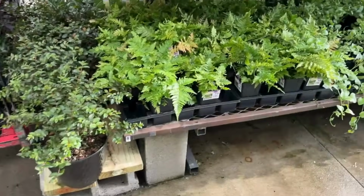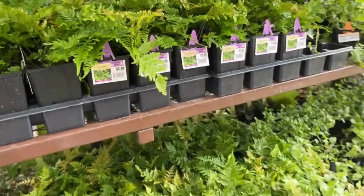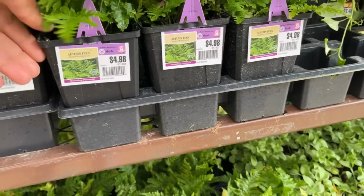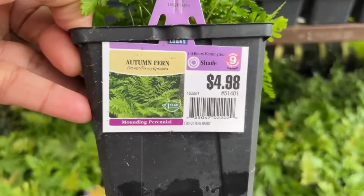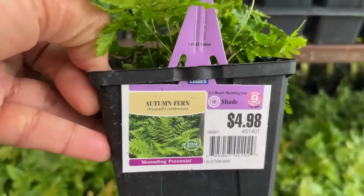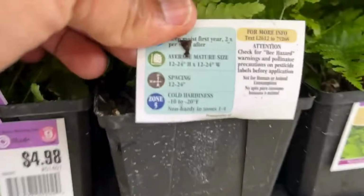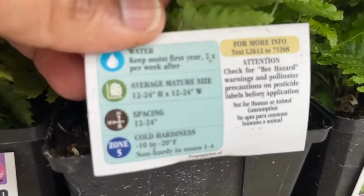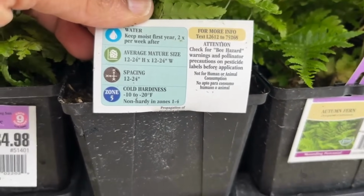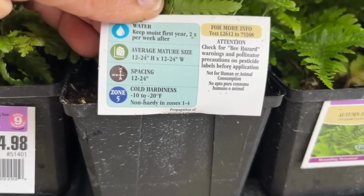And then here we have Fern. Yes, beautiful. Add texture to your shade garden. And this is $4.98. And I was looking to see if they have different types, and this was the only one I saw. But I'm sure later down in the season they will be getting more, because they always have all different types of fern for you to add to your shade garden. This will get 12 to 24 inches tall and wide. It's hardy down to -10 to -20 degrees, or non-hardy from zones 1 to 4.